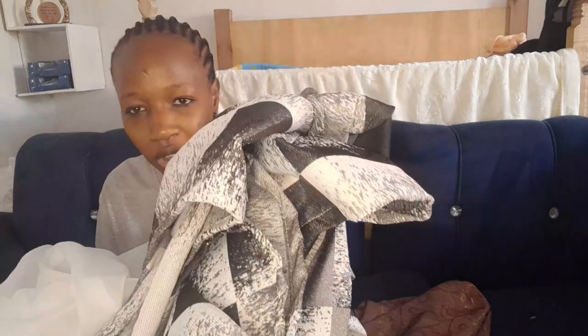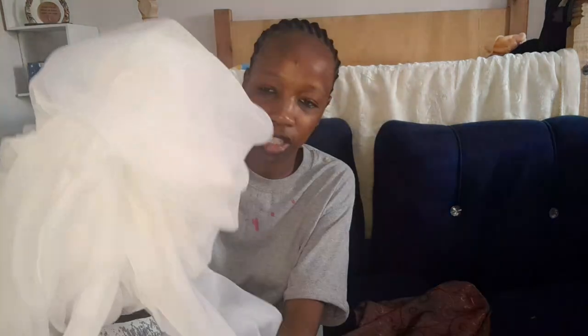I'd gone to the first place, they refused to bargain for me, so who am I? So I went to look for where I could bargain. So I bought it at 2,800 bob. These three of them, the two sets of curtain and this sheer, they're going for 2,800 shillings.